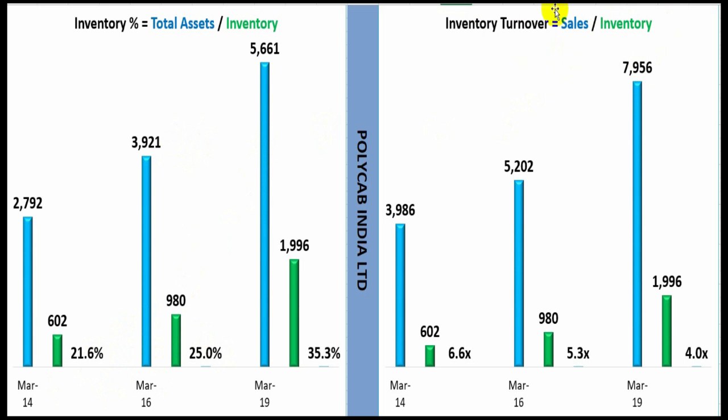This will give us a better idea. Against these sales, how much is the inventory holding? We can see that the multiple is dropping, meaning that the sales were around 4 times higher than the amount of inventory it was holding in its balance sheet. So this multiple has to be as high as possible. We want as much higher sales as possible against the inventory holding. That does not mean the inventory holding has to go down for the ratio to go up. Even if the inventory holding is increasing, we also want the sales to increase much higher.